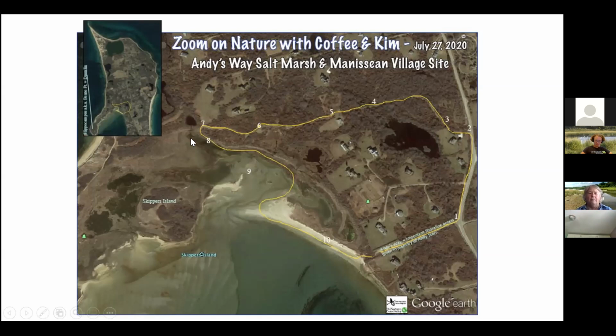Then we'll loop through, come into the back part of the marsh and walk along the edge, spend quite a bit of time in the flat areas observing things, and then come back along the edge and back to the bike or the car or whatever you left out in order to get here. So that's our loop in a general way, and off we go.